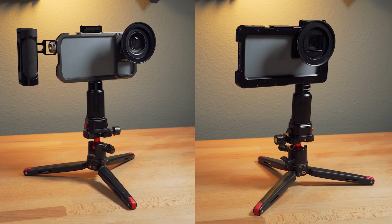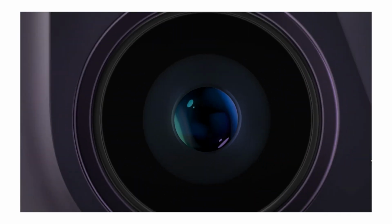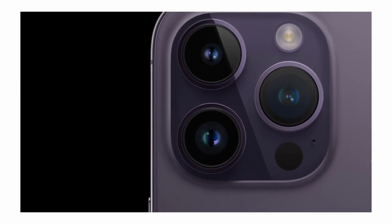The last couple of years, they've changed just enough to where they don't work. This will probably be the same because we have the different lens, the 24 millimeter and some larger sensors. So the camera bump will probably change, but I'm hoping that they don't. But if they do, that means all new cages.